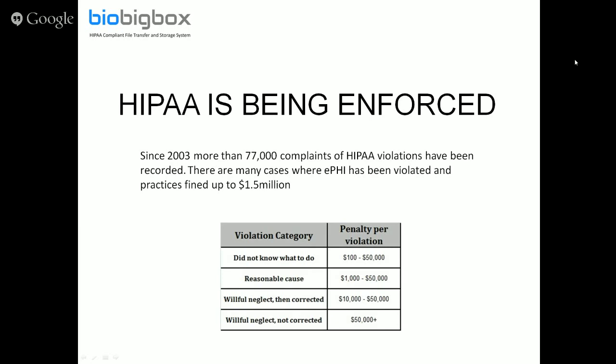Again, I'm not going to go into all the nuances of enforcing it and the penalties that were discussed. And there's actually going to be another presentation in a couple of weeks, given again by Mr. Tuttle, discussing practical steps that medical practices can take, besides using biobigbox, to make sure they're compliant and ways to become compliant.